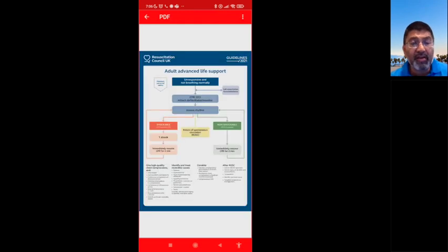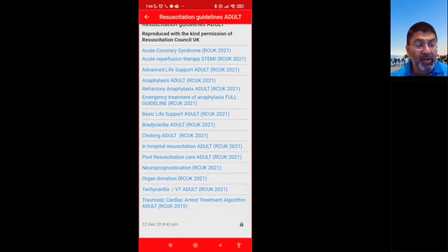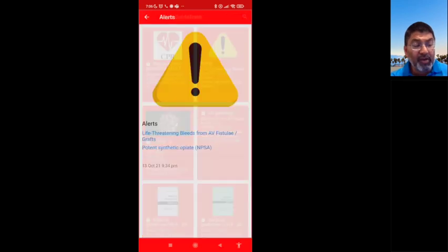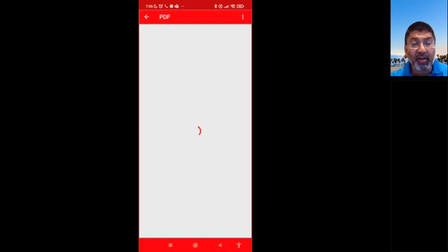If I was standing in resus and I'd just forgotten one of the algorithms, they're there at my fingertips. As you can see, we've uploaded all the resus guidelines there. We've got things like alerts. If any specific alerts come out, I can put them straight onto the app.